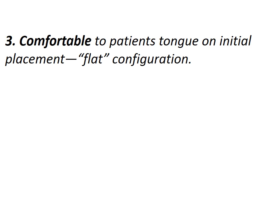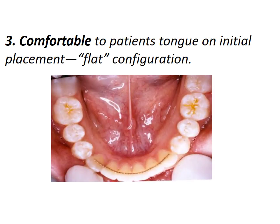Third, it's comfortable to the patient's tongue on initial placement due to its flat configuration. It lays flat really nicely up against the linguals of the incisors and accommodates the tongue very nicely without catching or getting major tongue irritation.